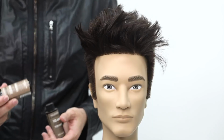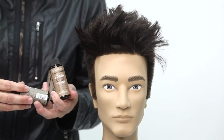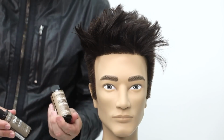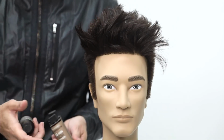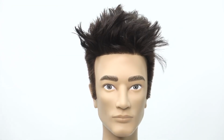What I like about men's color is that it comes in just a few shades. You have dark cool natural, dark neutral, and dark warm natural. If they have any warm tones in their hair, you go with the warm. If they're really cool, no warmth, then go with the cool. And it's just a simple process. It only goes on for 10 minutes, which is the time-saving part.